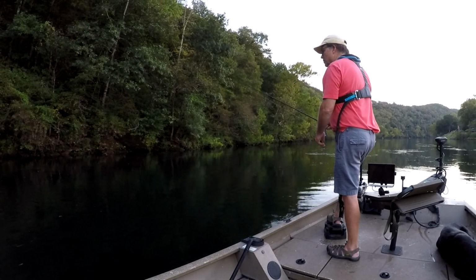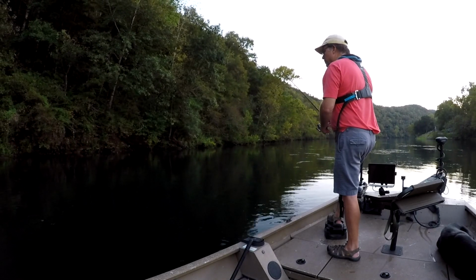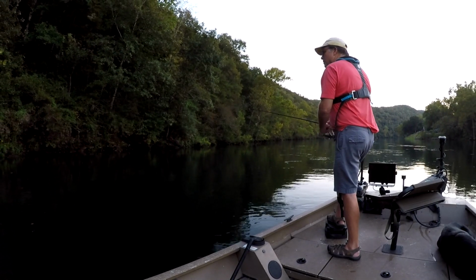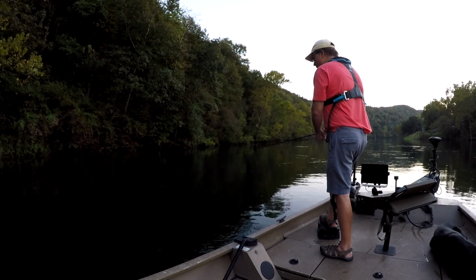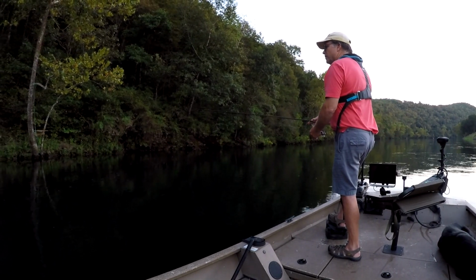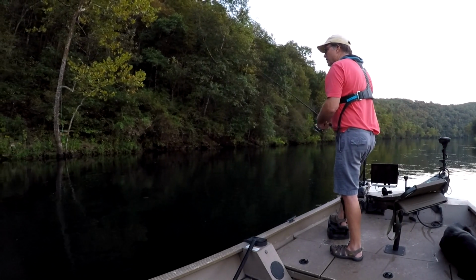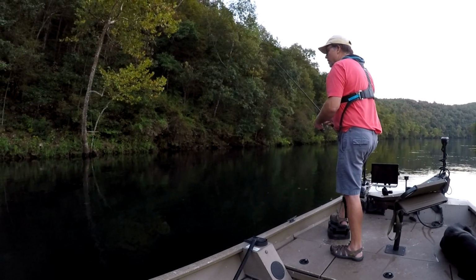This is the eddy that's got the rope swing and what I call the deer stand in it. Usually catch fish out of here, but maybe not tonight.